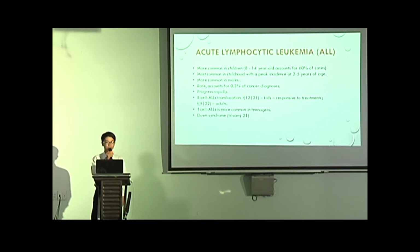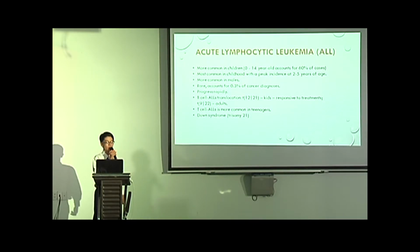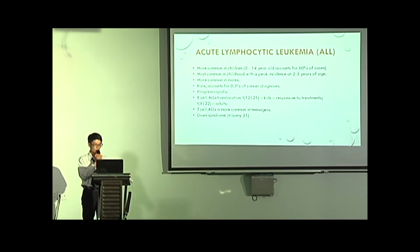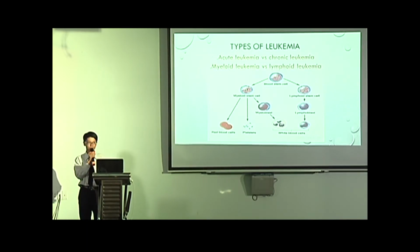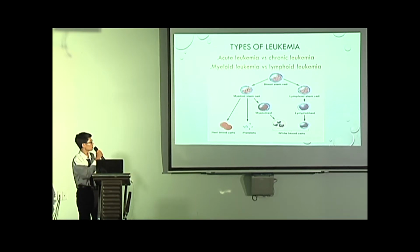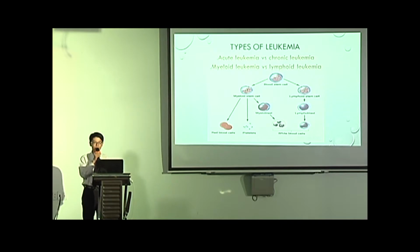Let me tell you what happens when you have leukemia. In the bone marrow, we have blood stem cells. They develop into blood cells, which help us continue our living. When a blood stem cell has some problem, it develops into a mutated stem cell. In acute leukemia, it happens in those stem cells, which are immature stem cells, or we can call them blasts.